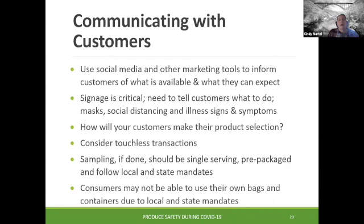Sampling is probably one of the second most important things that you want to make sure that you check with your local and state health officials. I know that a lot of states are highly discouraging it. Excuse me, some states are not allowing it. Some local jurisdictions aren't allowing it. So make sure that you check with them to see what the rules are.